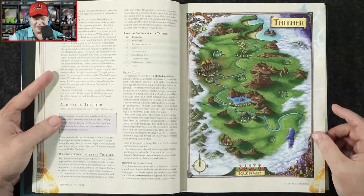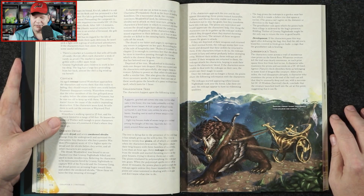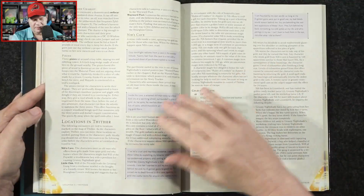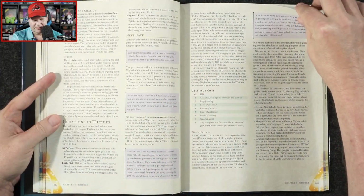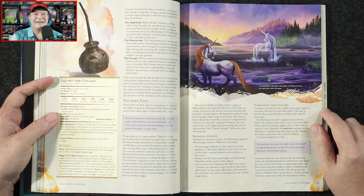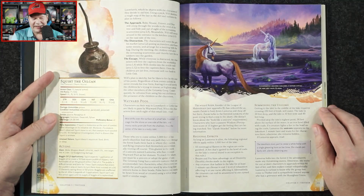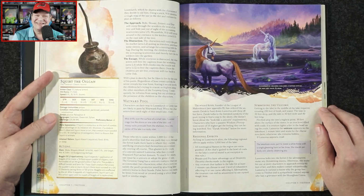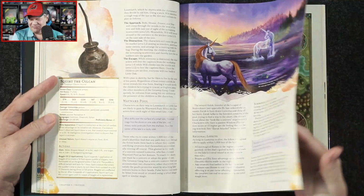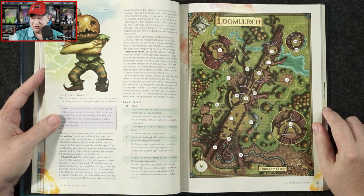I really do like the art style that we're seeing. Oh, that's cool. An owlbear chariot. There we go. Squirt the oil can. Hey there, everybody. I'm Squirt the oil can. Once again, oh my gosh, look at that. I just flipped to another one right there.